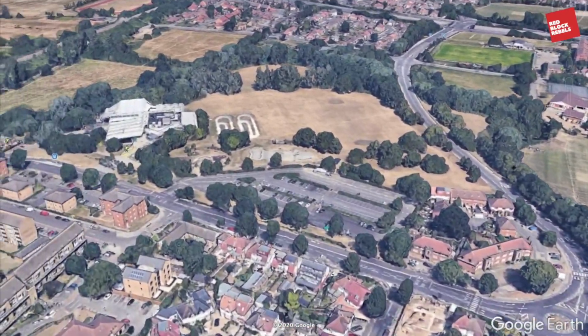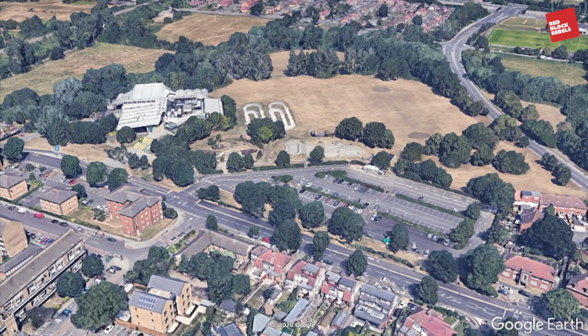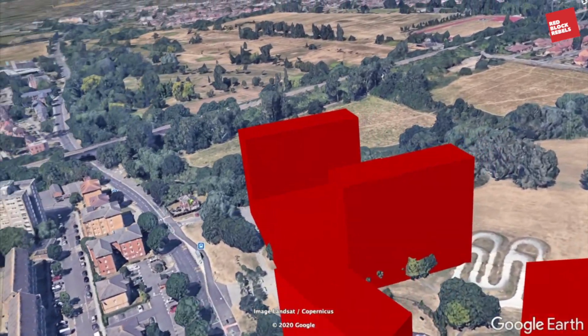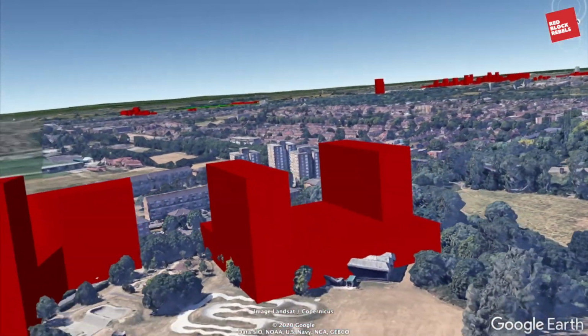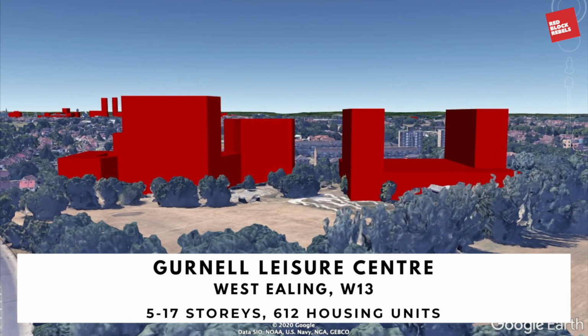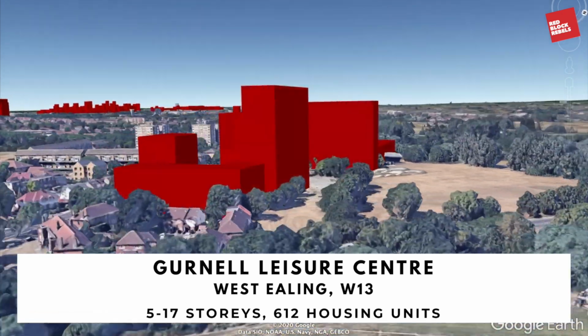Close by is the council-owned Gerner Centre. A planning application is expected soon to close this popular swimming pool for 3 years and rebuild it along with more than 600 flats in 6 towers up to 17 stories. But the site is designated Metropolitan Open Land. Like the Greenbelt, it should be left undeveloped and protected for recreation or nature conservation.